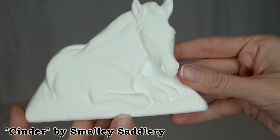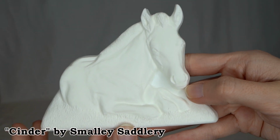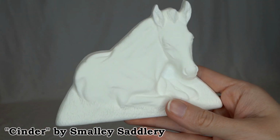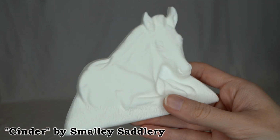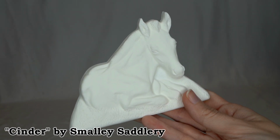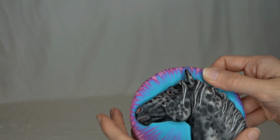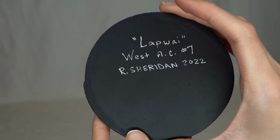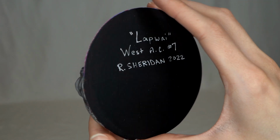And I got this little guy. It's a really cute little lying down foal, and this one is blank, so I will obviously probably be painting this one at some point. But he's very cute, and I just really like medallions, and they are a lot of fun to paint. And then next here I have two medallions, and these are both painted and sculpted by Ruth Sheardon.